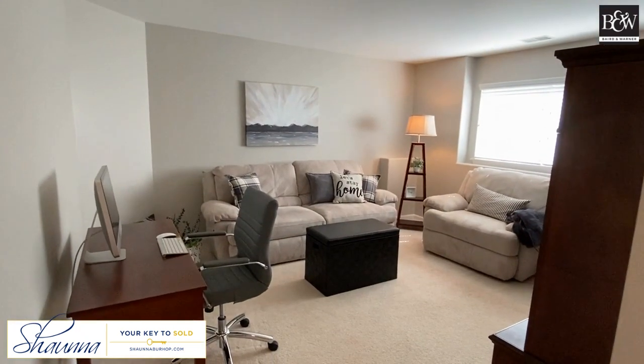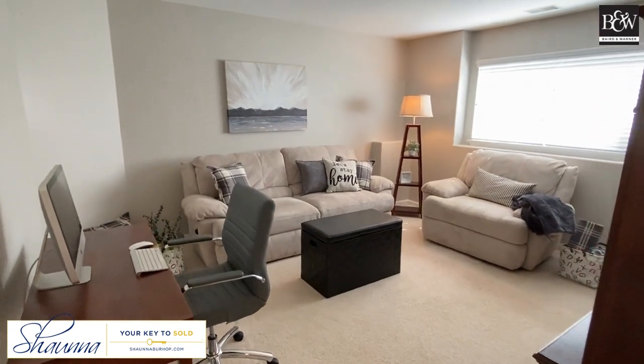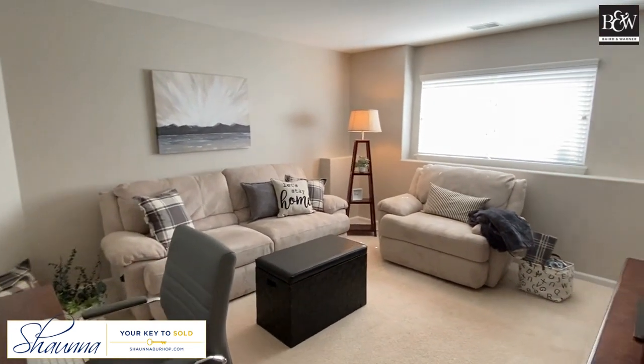The lower level makes a perfect den, office, or even guest room space.